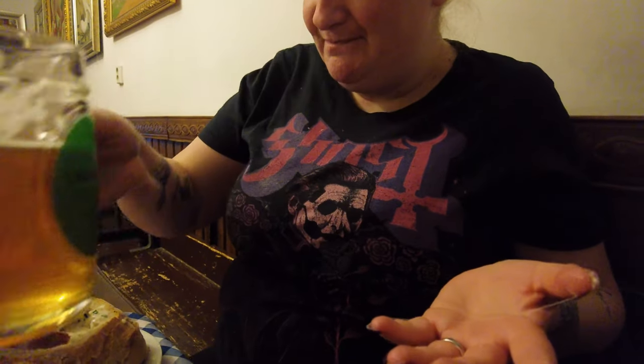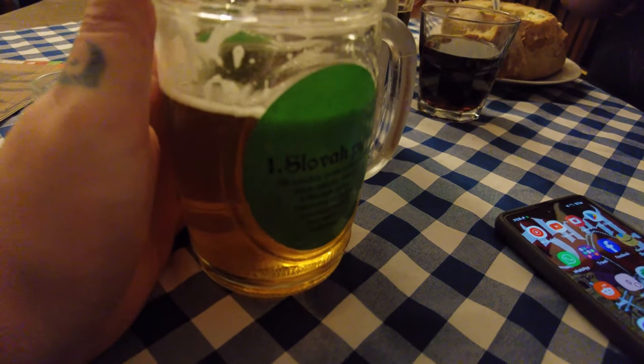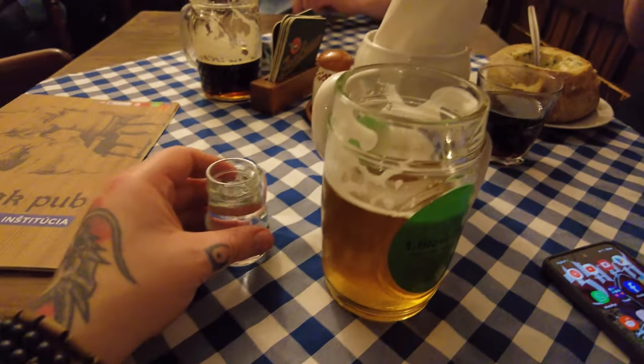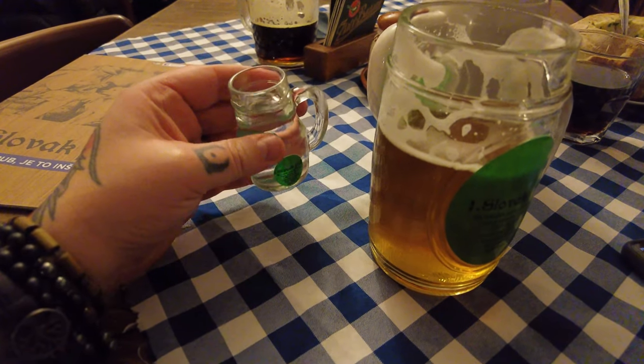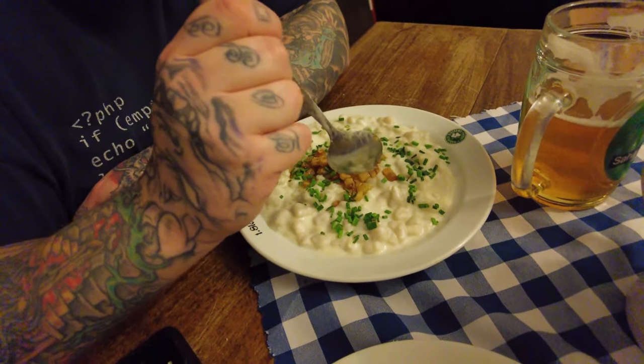That is so nice. We might get a dessert as well, because I want to try some traditional Slovakian dessert. But yeah, man, Slovakian food. What a hidden gem. I'm going to get this slivovica down me. So good. All right, so this is a traditional Slovakian meal.